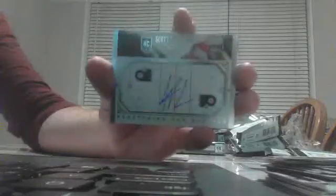All right, for the third pack, we have a... Oh, this is cool here. A Scratching the Surface rink autograph of Scott Laughton for the Philadelphia Flyers. So that's a nice auto there. And we got another thick card here. We have a jersey for Marian Gaborik of the Columbus Blue Jackets.